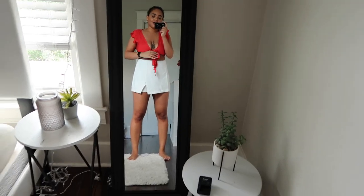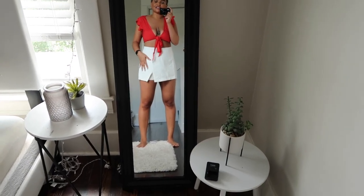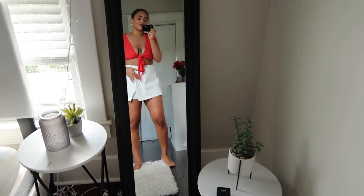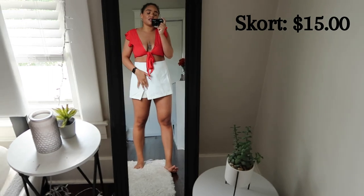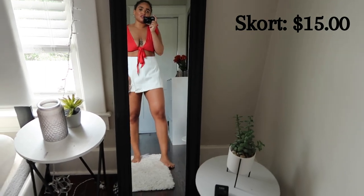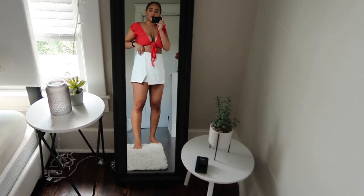But I love this top. It's just this little red top. I like this little shoulder detail. I love the tie. I think it's really cute. And then down here we have a skort, which I don't think I've worn since elementary school. But this is just a little white skort, which I also think is super cute. This fits really well.